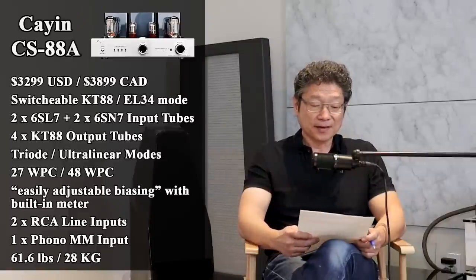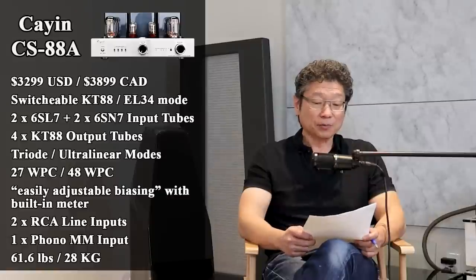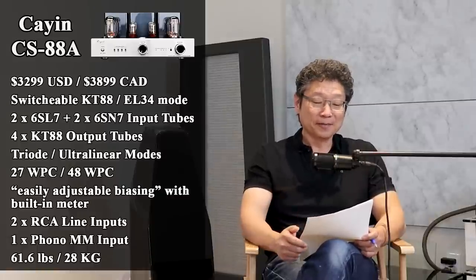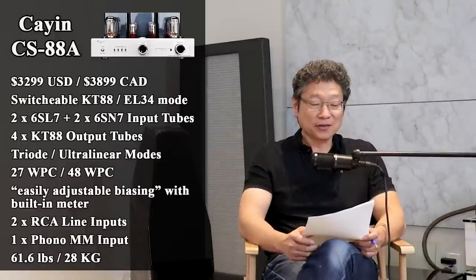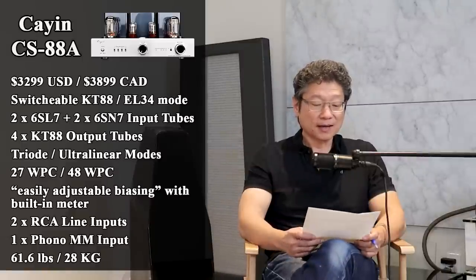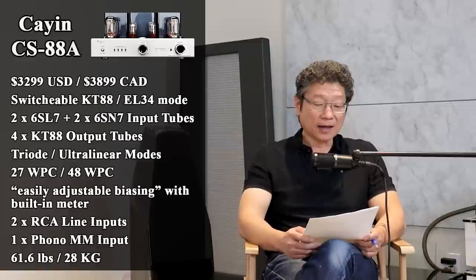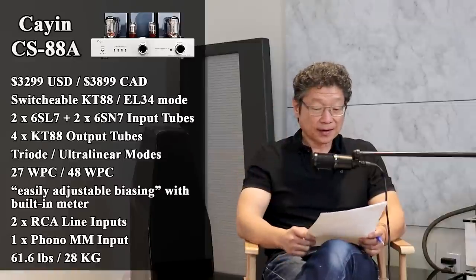The CS-88 is $3,299 US or $3,899 Canadian. It comes with KT-88s, but you can easily switch those out for EL-34s. Handmade construction with the finest point-to-point wiring. By the way, I'm reading from the factory's information, so this is not my words. Two EI output transformers with wide bandwidth, a specially designed toroid transformer for power supply, two 6SL7s and two 6SN7 tubes in the preamp stage, four KT-88H Electro-Harmonix, it looks like, for the power outputs, triode and ultralinear selection, rated at 48 watts per channel ultralinear or 27 watts per channel triode, and easy to adjust biasing with a bias meter on the very top.